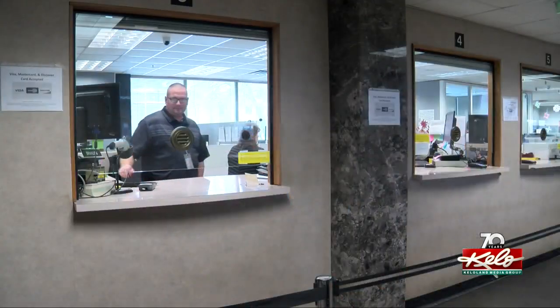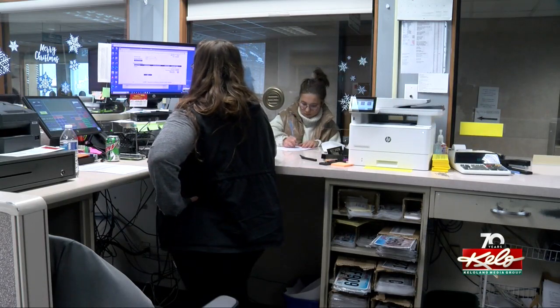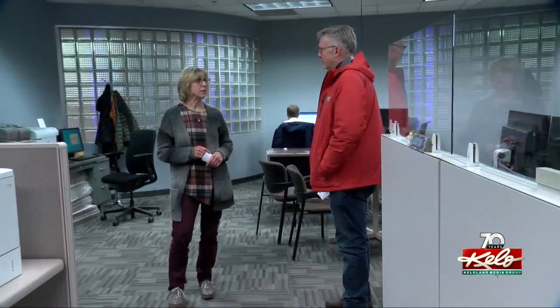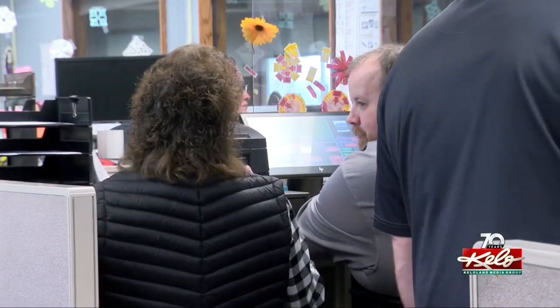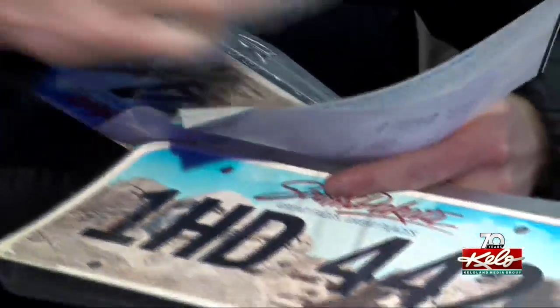I'm surprised actually how many people mail in. They don't want to stand in line, and I get that, you know, but our lines have been going really well. Swanson says the treasurer's office is busiest on Mondays and Fridays, so you can likely avoid a long wait by picking up your plates during the middle of the week. You'll need to bring your driver's license and vehicle registration. In Sioux Falls, Perry Groton, KELOLAND News.